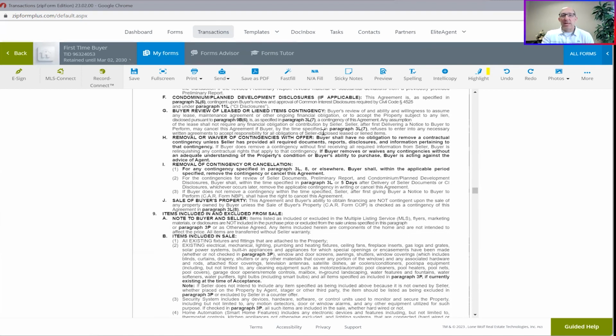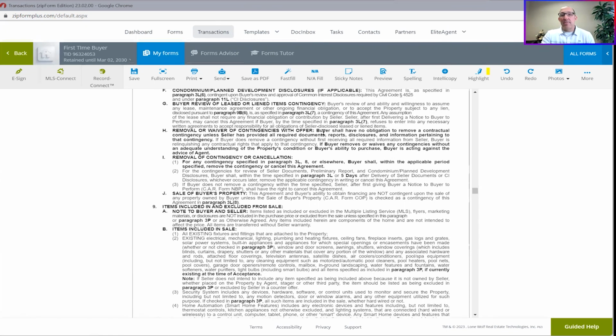If you're in a condominium or planned development, there are certain disclosures that have to be told about, hey, where can you park? Can you paint your property? Things like that. There are additional documents that have to be reviewed by you as the buyer, to make sure you're going to be okay to live in that condominium. If you can't have your kids out playing basketball, you might not want to live in that development.